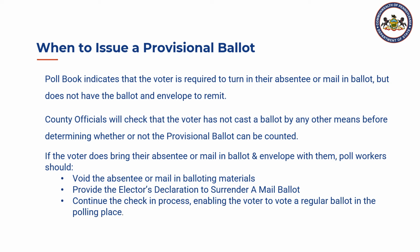If the voter brings in their absentee or mail-in ballot and the envelope with the voter's declaration on it to the polling place, poll workers should void those materials, provide the elector's declaration to surrender a mail ballot, and proceed with the check-in process, allowing them to vote on the equipment in the polling place. Your county should provide you with the elector's declaration to surrender a mail ballot form and a place to store any ballots and envelopes that the voters provide.